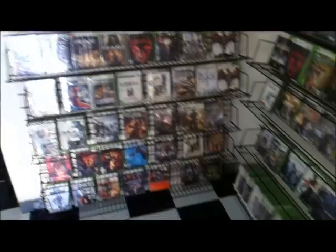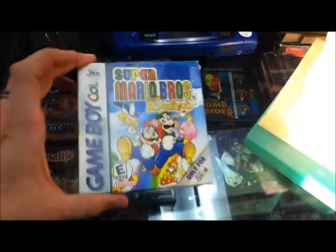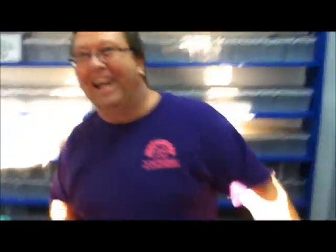There's a fairly decent amount of 360 stuff, and they have an original Xbox section that has quite a few games. I figure if I'm showing everything in the store, I might as well literally show everything in here. So I'm picking up the box and manual for, he's doing Beavis and Butthead impressions while I'm doing this. Picking up the box and manual for Super Mario Deluxe.